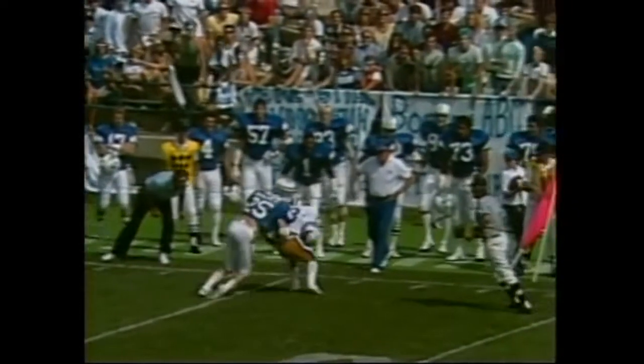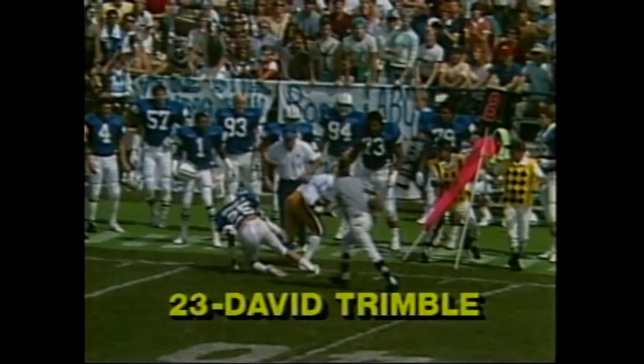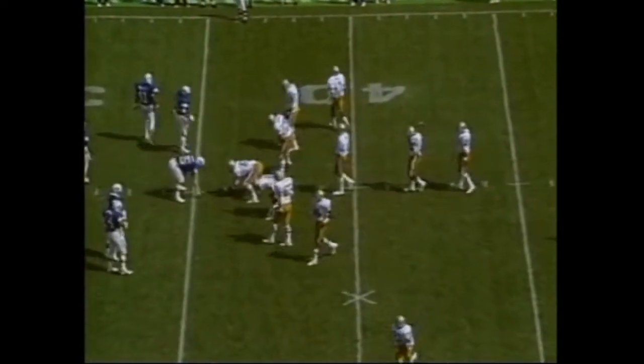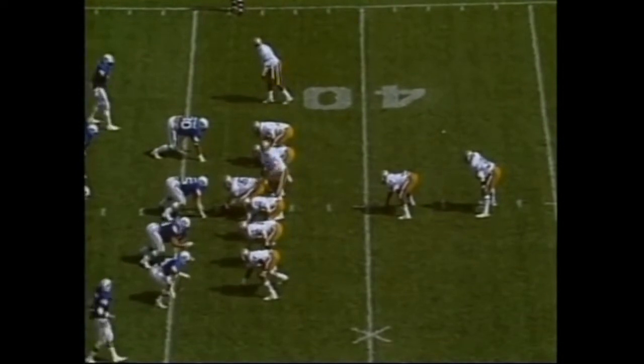These quick passes are hard to defend. You can't really get a pass rush to put any pressure on the quarterback. He just steps back, receiver goes down a few yards, turns out, and boom, it's right there. 3rd and 8 on the 36-yard line of Brigham Young. Big play right here.